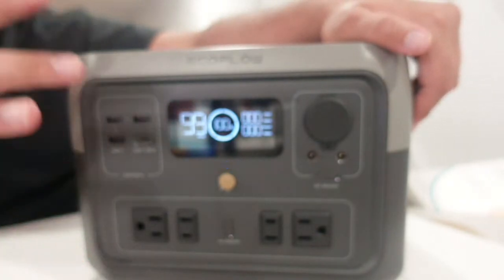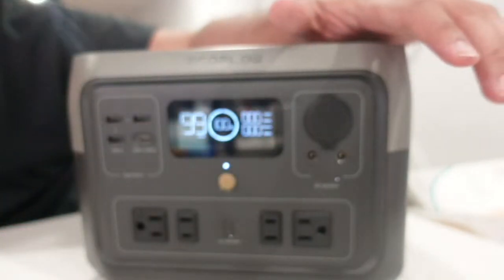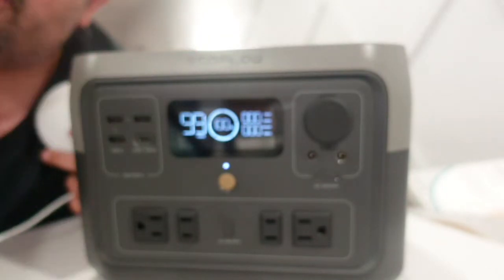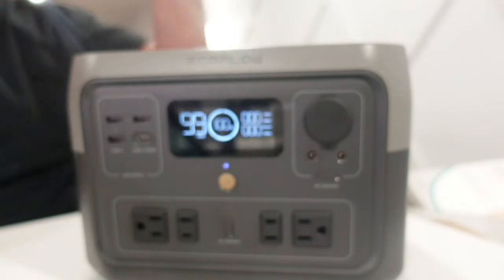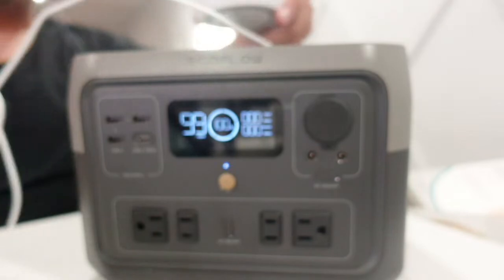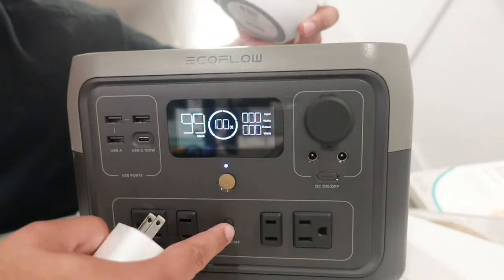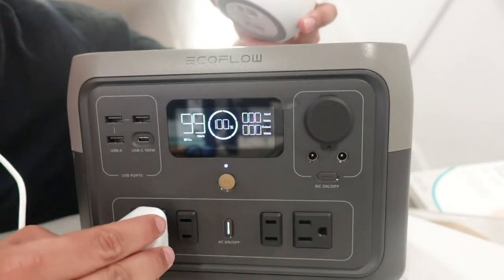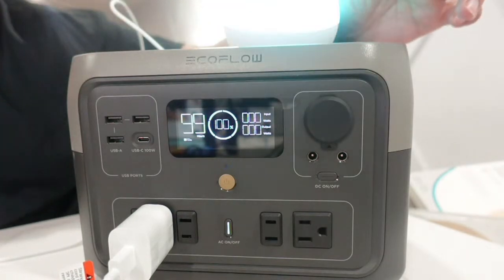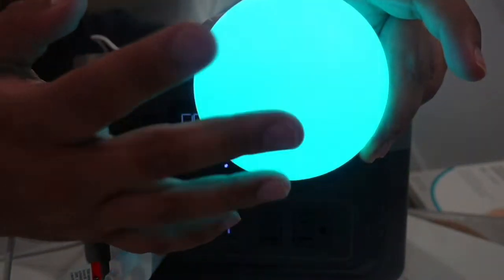As you use it, it's going to start to draw power from the power station itself. I have an Echo Glow on me right now, so let me see if I can plug this into the power station. Give me one moment as I untangle here. So we've got the Amazon Echo Glow. We're going to plug it into the bottom here, and in a second, this will turn on and you'll be able to see. There you go, right now it's turning on. I can use my Echo Glow and change the colors right now.